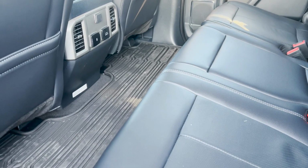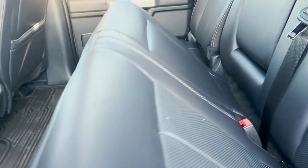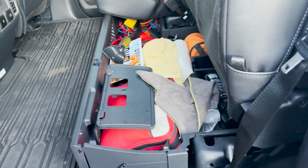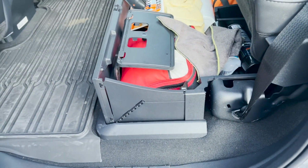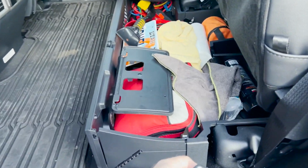What's really cool about the 2022s, well, frankly, I don't know if it actually was on the older vehicles or not, because this is my first time owning a Ford truck, but the seats can fold up and stay up, and you have this whole storage area here where you can put stuff. And then if you have nothing in there, you can actually fold down this little container area and it becomes flat. So this whole back area becomes a flat area.